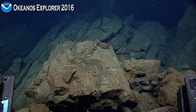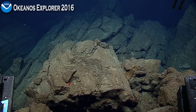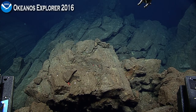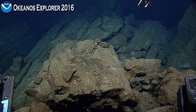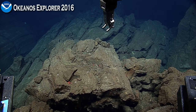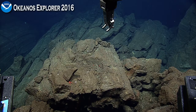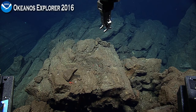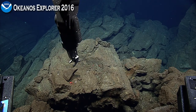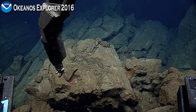It is not erupting at the moment, but it has produced a large dome in the center of the crater, and what you're looking at on the screen are rocks that have been scratched as they ooze out of the seafloor. They're very sticky and viscous. And as the fresh, hotter lava comes out, it is scratched by the rocks that are around it, and that's what's creating all these grooves in the rock that you see on the left-hand side.